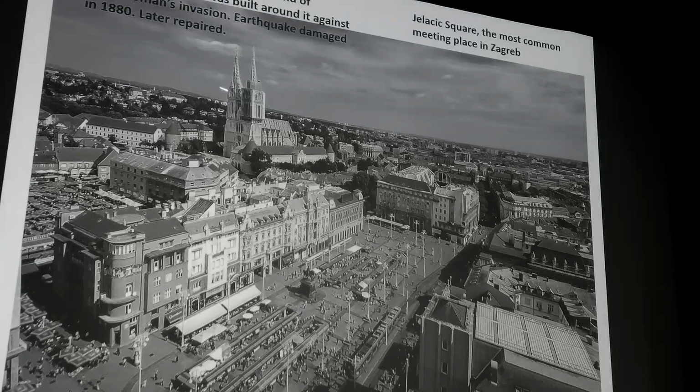Okay, so right now, while we were there, they were repairing one of the towers, because the church is built with sandstone and it can easily be damaged by rain and the weather. So they are working on it.